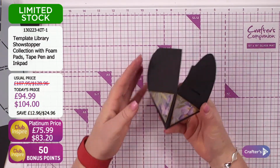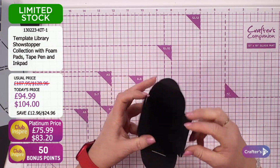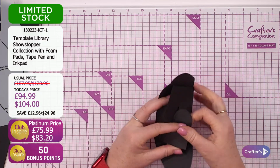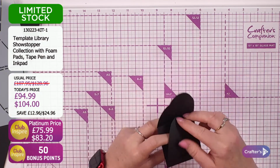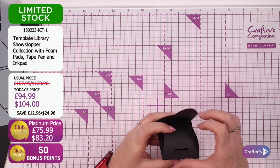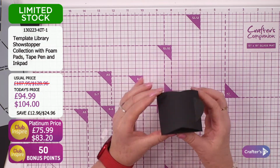Right, so with this, once you've got your box done, you're going to bring these two flaps in and they're going to connect together. Those ones will cross over into the centre like so, and then this one tucks down, so it goes over, and then this one tucks in. So it creates that little pouch. I mean, how easy is that?